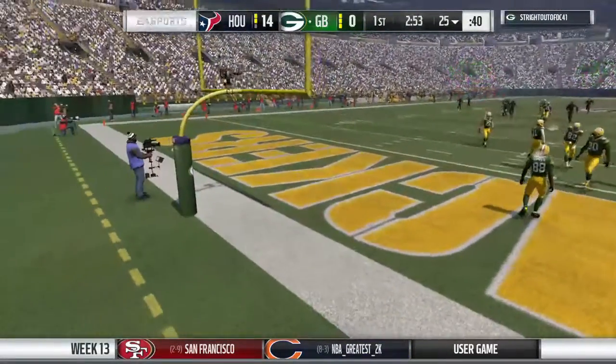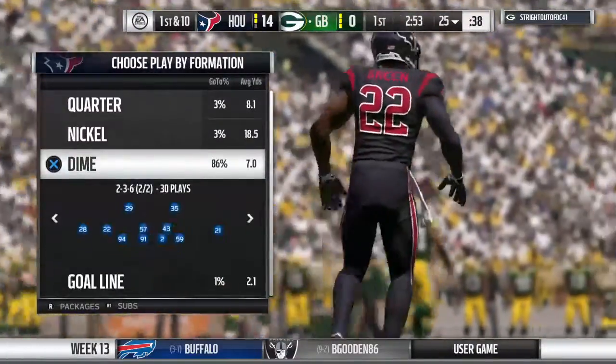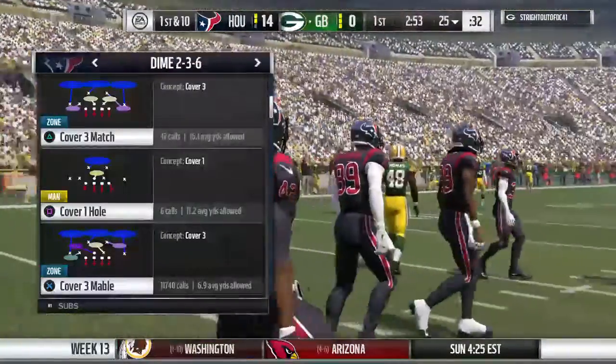And they will not get a chance to return this one as it's through the end zone for a touchback. And Green Bay getting ready to go as they take the field. And following the interception, we'll see what they can put together on this drive.